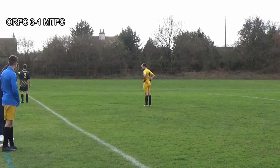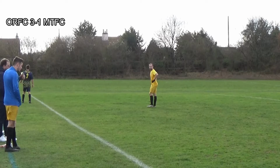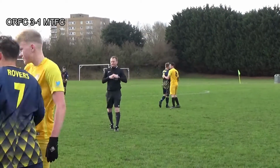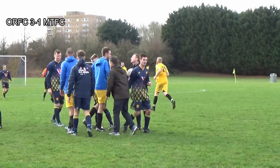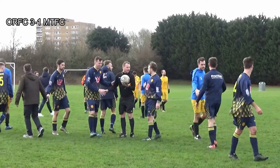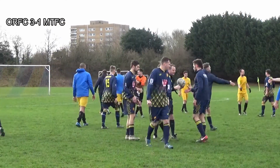It's Orpington Rovers with a throw in here, and just as he's about to take it, the referee's about to blow up for full time, and Orpington Rovers run out 3-1 winners and head into the quarter-final of the Kent Cup. We can only say congratulations to Orpington, the better team on the day, one of the best teams we've played against in the last couple of years.